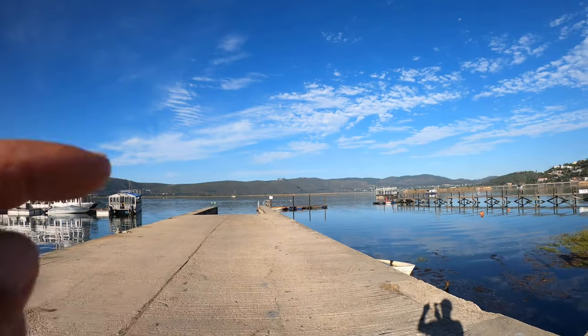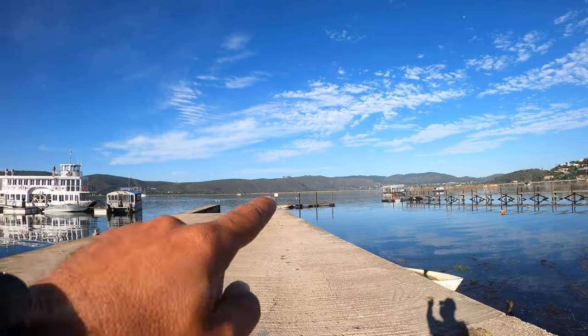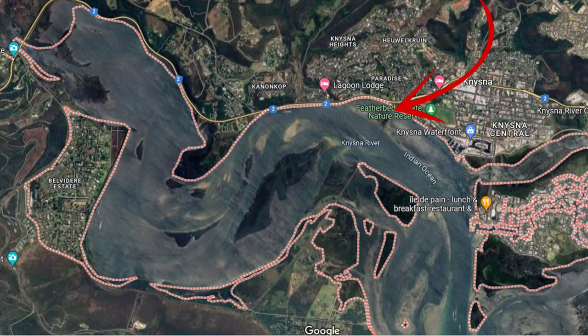And this is another spot where you can catch your chummies. Right there off that jetty, you can stand there. I'll show you now, there are black marks on that jetty where you can actually catch your chummies. So that's another little secret.